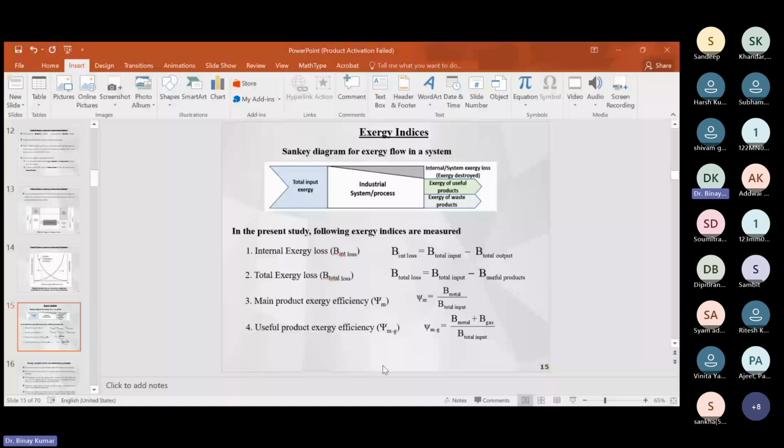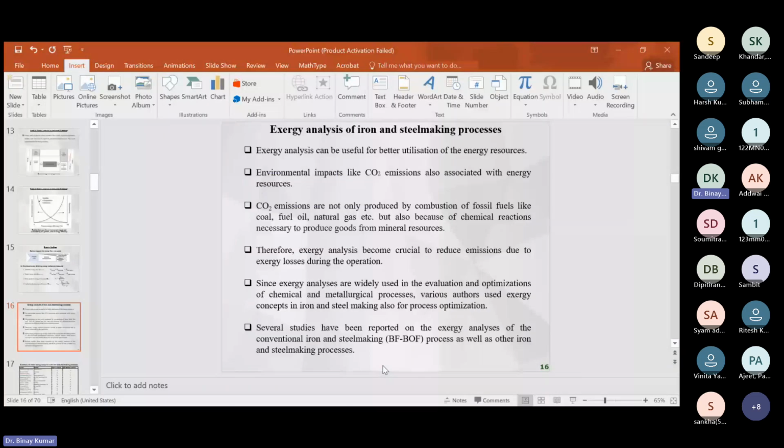Now, exergy analysis can be useful for better utilization of energy resources, or you can say energy resources as well as material resources, since both are associated with each other. And environmental impact like CO2 emission is also associated with the energy resources. CO2 emission from any system is not only produced by the combustion of fossil fuels required for the energy supply, but also due to the chemical reactions that are necessary to produce goods from the mineral resources.